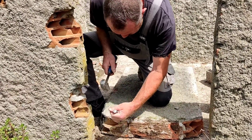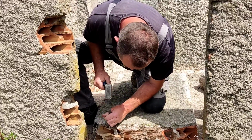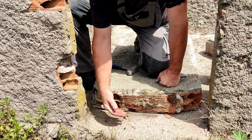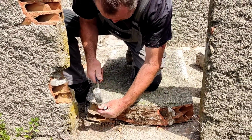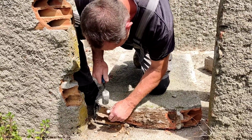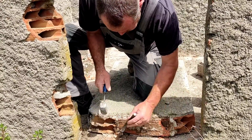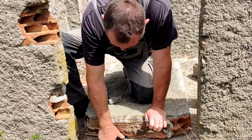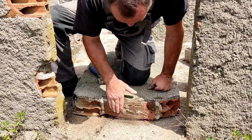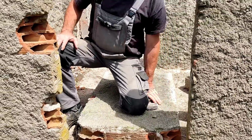I'll probably take the bottom of this tijolo off like that. A bit there. Yeah, that should do us. Yeah, right. Get some.